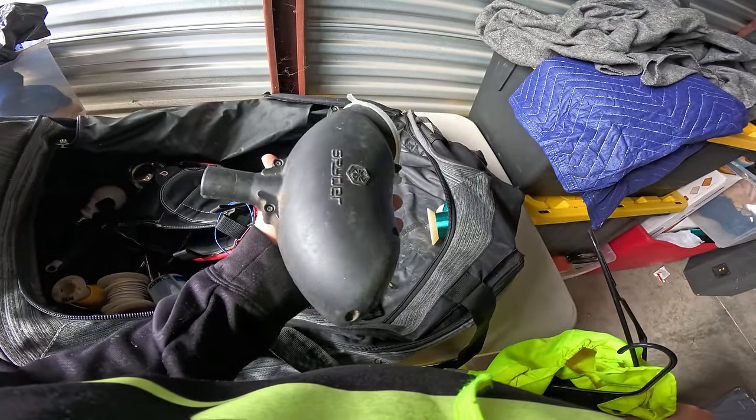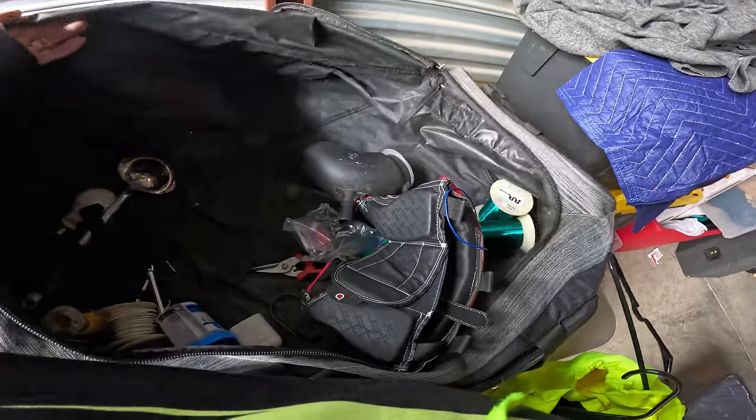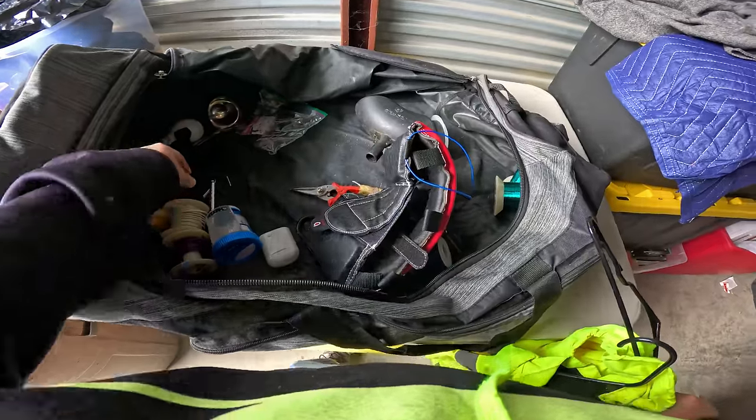Spider. This is for a paintball gun. Oh, I hope we find a paintball gun. That'd be fun. Cool. All right, that's it for that. Okay, let's grab the other one.